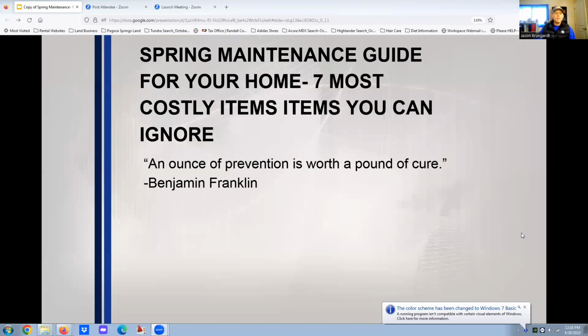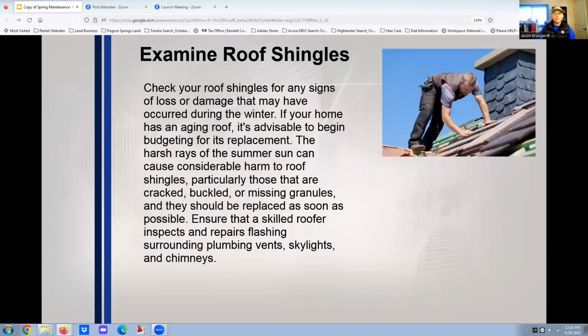Okay, so the very first one that you want to pay attention to is your roof. Obviously the winters are pretty harsh on materials, but especially your roof. We've got sleet, snow, freeze, thaw, temperature swings. These things can be really hard on your roof. You want to look for curling in your shingles and missing granules. That's the texture on top. Any cracking, anything like that.